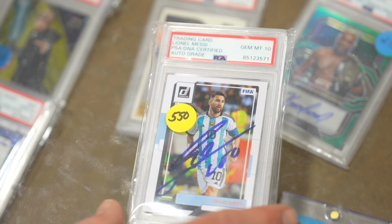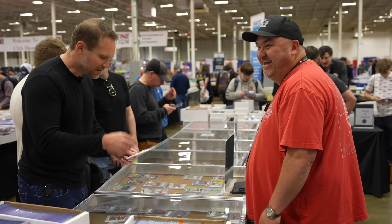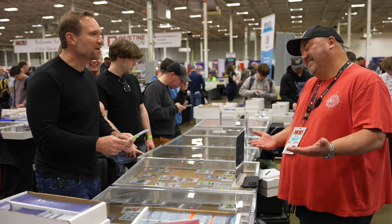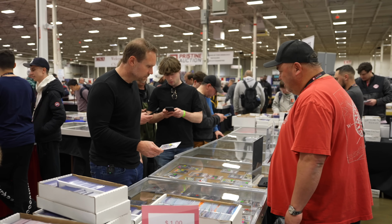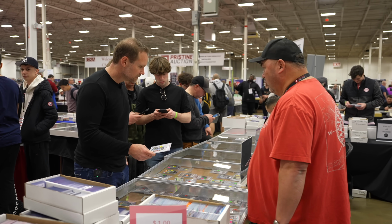And you're looking for $550 for that? How did you come up with a price on that? I paid $450. Okay, well, there you go. You paid $450 and you want a little bit of margin. There you go, I appreciate the honesty. Do you guys do any trades or do you just do cash? We do either or if it makes sense.